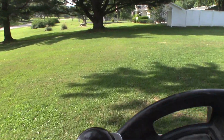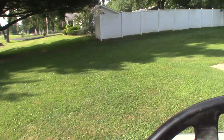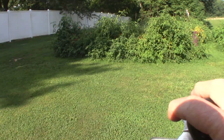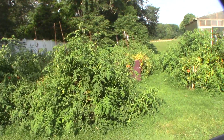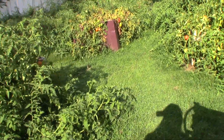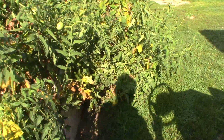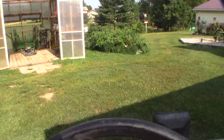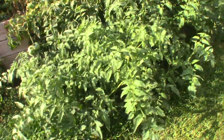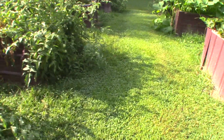Especially the tomatoes. Well, this is Friday, and I've picked 100 pounds of tomatoes this week, and that's just off of what you see here. This is our raised beds. They're just getting crazy here. We got a raised bed over there, we got one here. They're growing outside the boxes. I don't want to mess them up, you know.